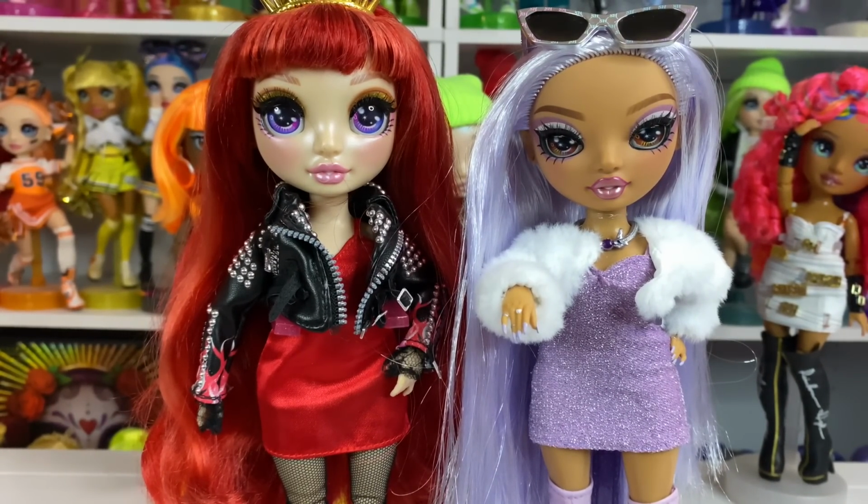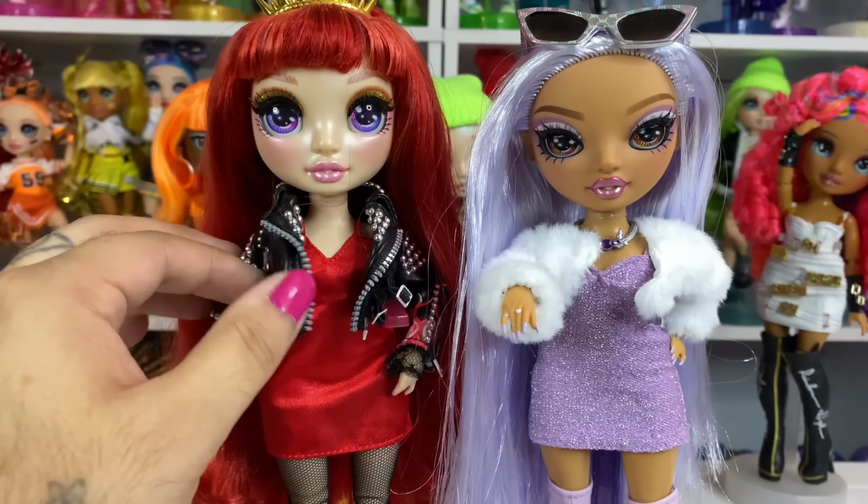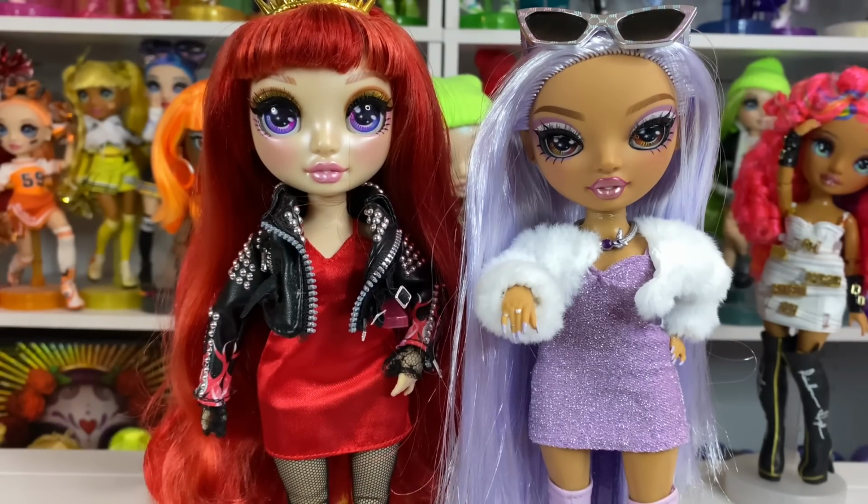I really like the dress. I love the dress. The dress is really good. This is amazing. I'm so happy we got just a really nice, simple slip dress. I'm really happy with that. I want blind boxes of just the slip dress.